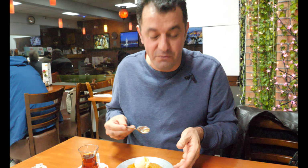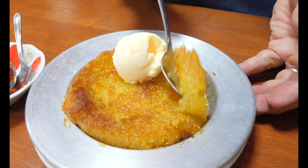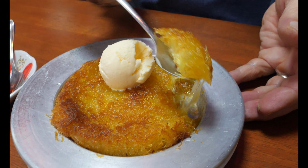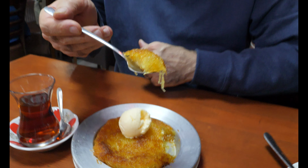And in here we have a fresh made kanafe. Look at this one. Syrup and cheese and the layer of the cheese. Look at the kanafe. Very crunchy and sweet.